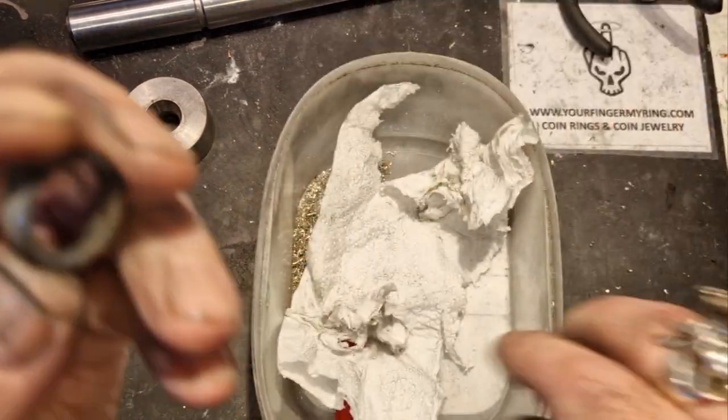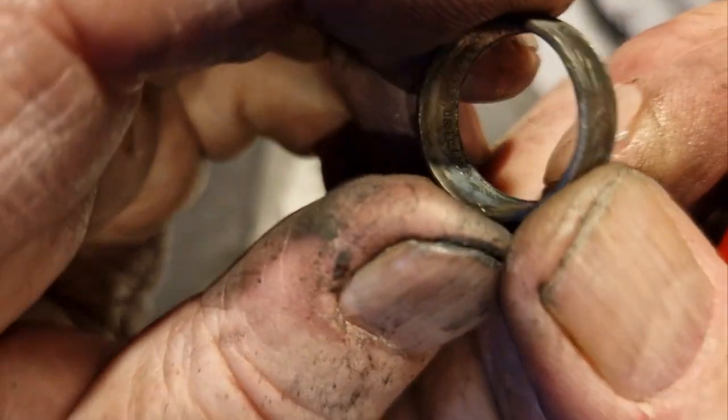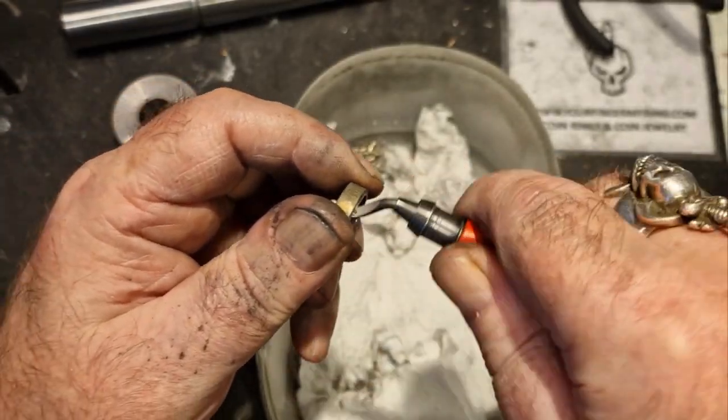Right, there's quite a big lip in this one, believe it or not. Like a very big lip. So we'll rip that out.